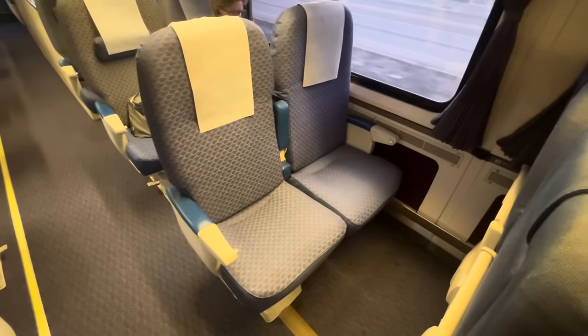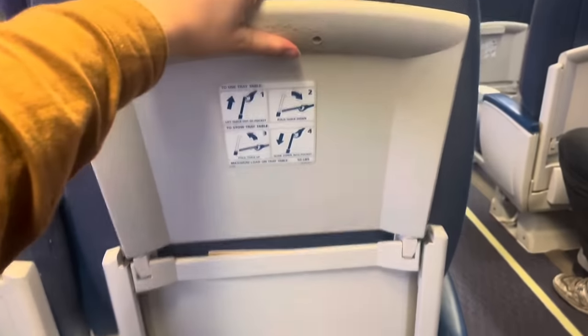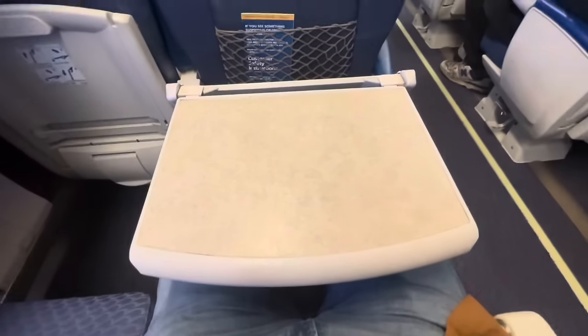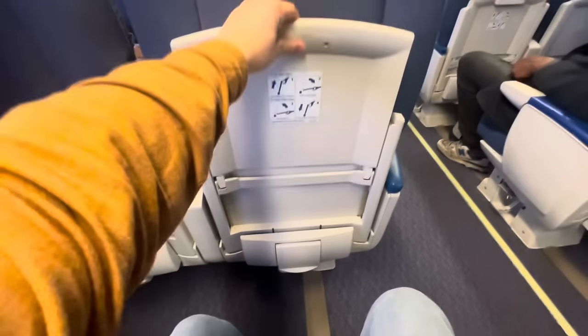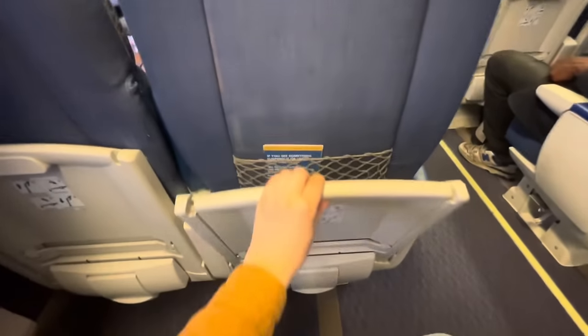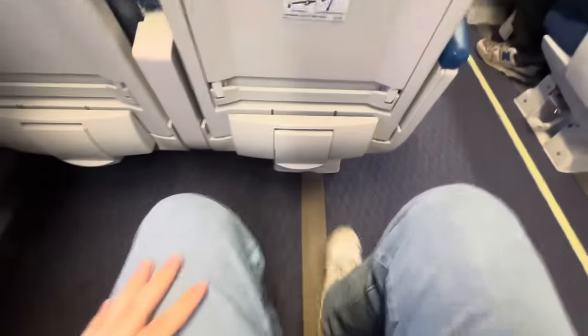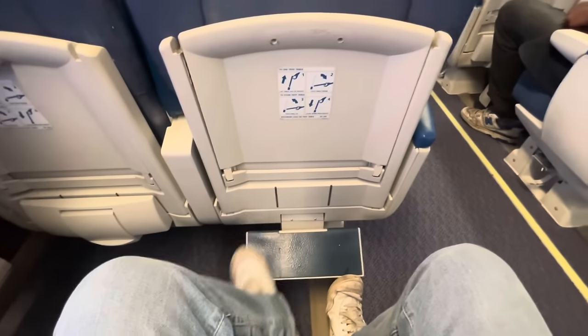So these are the classic Surfliner seats. Comfort-wise, they feel pretty much about the same. The biggest difference is the tables. Rather than being held back by a pin, these have a more elaborate sliding structure. You have to pull it up first, and then it folds out. Otherwise, a slightly different footrest and recline mechanism.